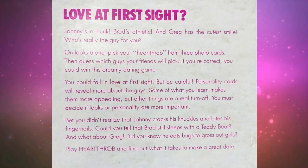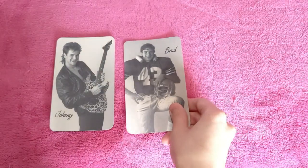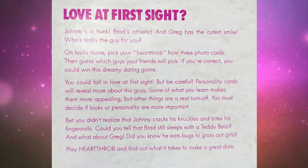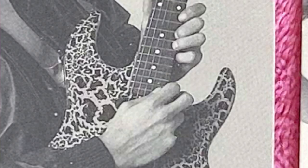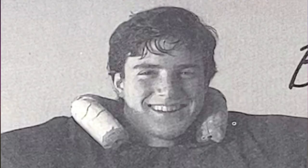Love at first sight? Johnny's a hunk, Brad's athletic, and Greg has the cutest smile. Who's really that guy for you? On looks alone, pick your heartthrob from 3 photo cards, then guess which guys your friends will pick. If you're correct, you could win this dreamy dating game. Oh my god, yay. You could fall in love at first sight, but be careful. Personality cards will reveal more about the guys. Some of what you learn makes them more appealing, but other things are a real turnoff. You must decide if looks or personality are more important. Bet you didn't realize that Johnny cracks his knuckles and bites his fingernails. Could you tell that Brad still sleeps with the teddy bear?